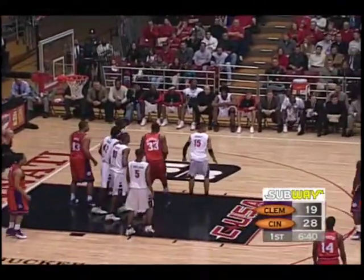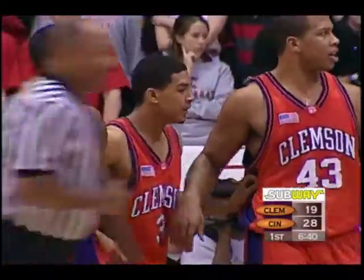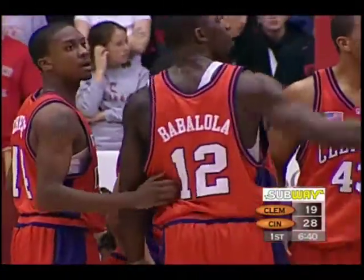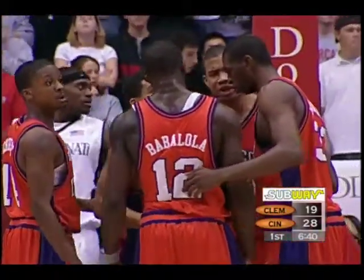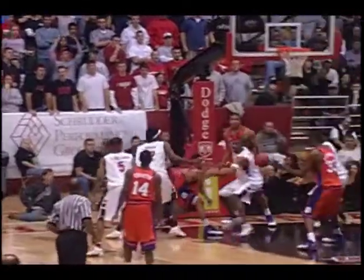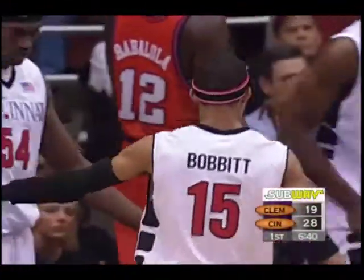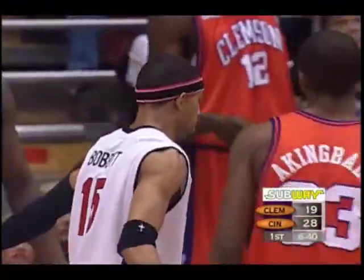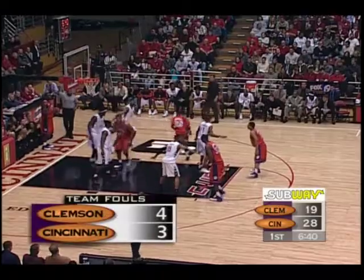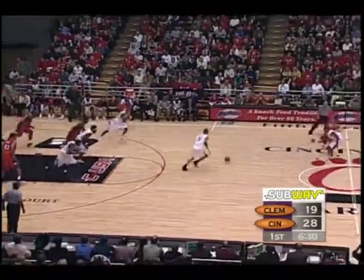A little pump fake, and after the miss, rebound taken down by Clemson. Foul spotted on Cincinnati. Tony Bobbitt picks up the foul, just kind of got caught out of position there. But Cincinnati forcing tough shots. Vernon Hamilton had to put up a real tough shot. Was fortunate to get the ball back, but both teams doing a good job of playing sound defense. Not a whole lot of fouls compared to the last game we did with Cincinnati, where there were several fouls.